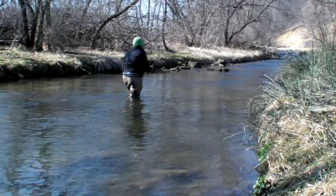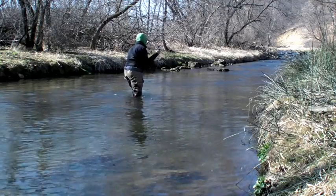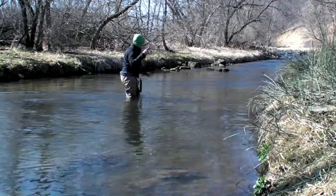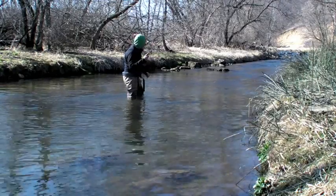Now the trout are getting spooky. I'm up in their feeding lane though, so go figure. That's the one I was looking for. Another brown, she's just giving a head shake. Come on out of there.